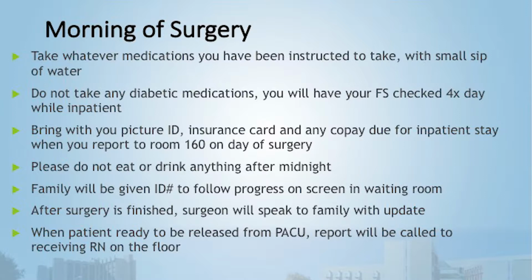If you're diabetic, please do not take any of your diabetic medications the morning of your surgery. We will also test your finger stick 4 times a day. A lot of people that are non-insulin diabetics don't do it that often, but we will do it when you're here. We'll test your finger stick 4 times a day, and we'll make sure that we're keeping your blood glucose under control.